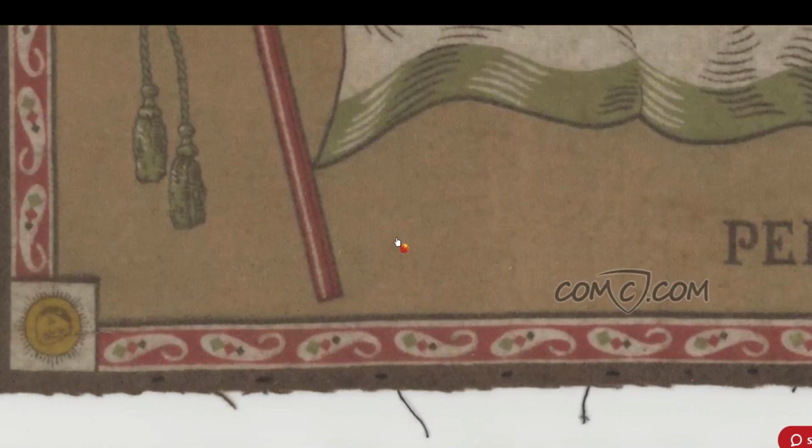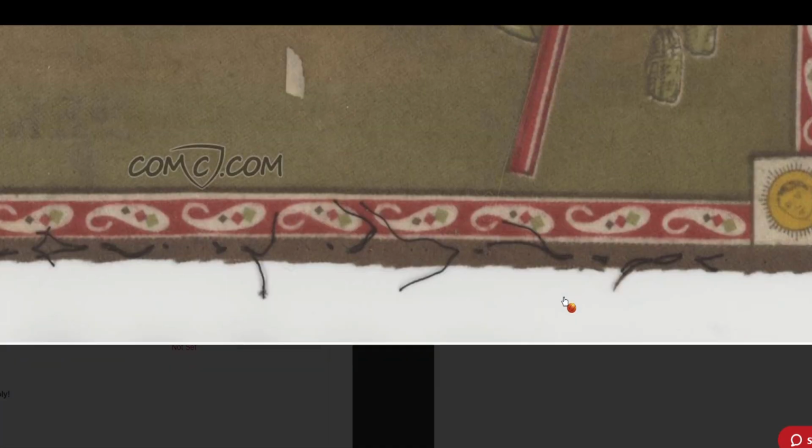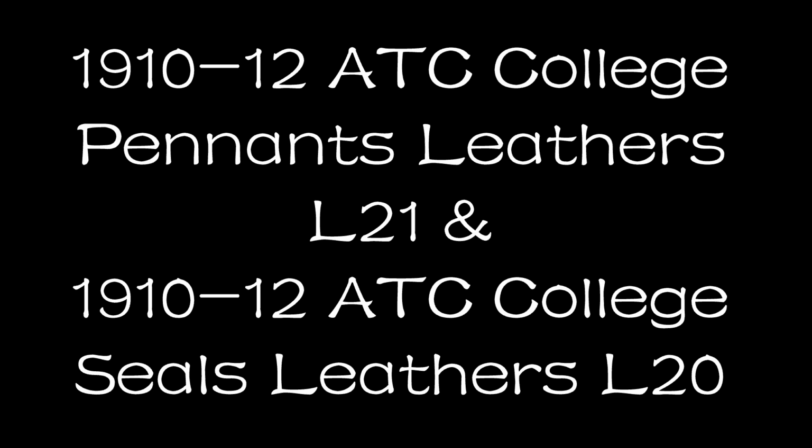They're pretty cool, and they're 110 years old. Just as a quick side note here, I also couldn't find much information about the 1910 ATC Plants and Flowers cards in this lot, which are these ones. Those ones are also labeled on COMC as silks, so my only guess is that they're in the same general idea as those Brazil and Persia flag cards that are like fabric card-like collectibles, but these ones made of silk.